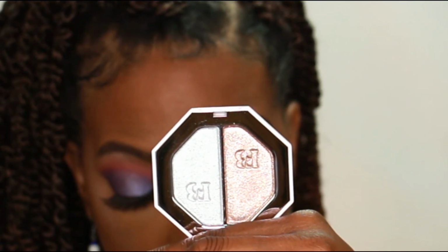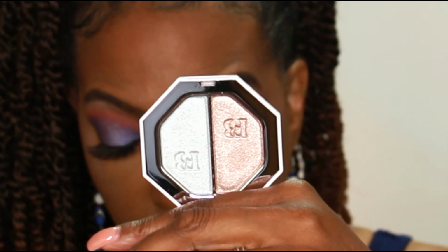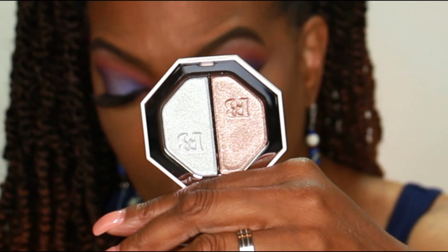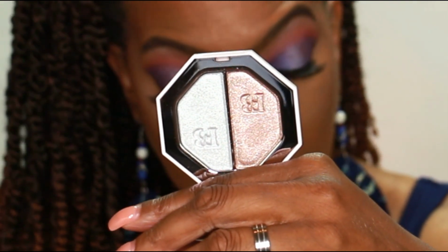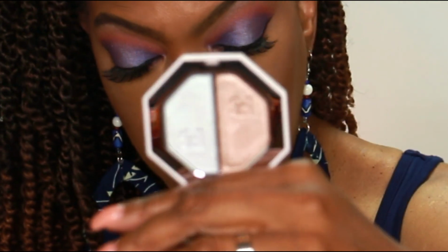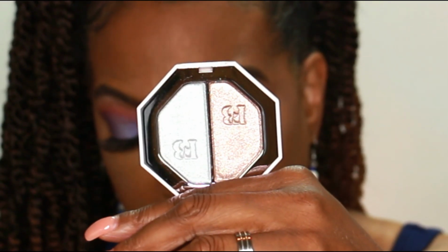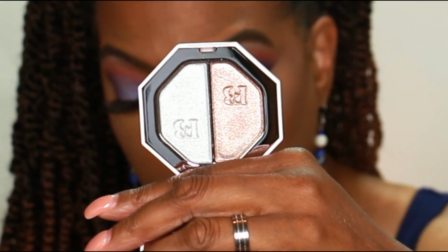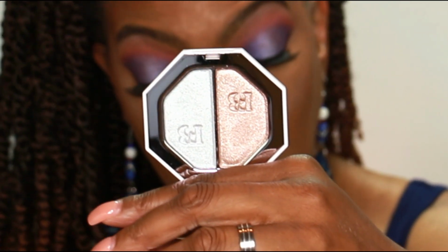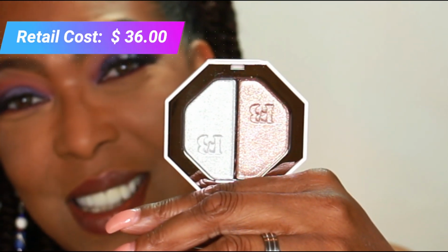And the info card says, just when you thought Kilowatt couldn't get any better, Kilowatt Foil Freestyle Highlighters enter the game with the same creamy texture of the original in a mega reflective foil-like finish. With intense metallic edge, these buildable color-rich illuminators come in rule-defying shades that look equally killer on all skin tones. And the suggested retail price for the Fenty Beauty Kilowatt Freestyle Highlighters is $36.